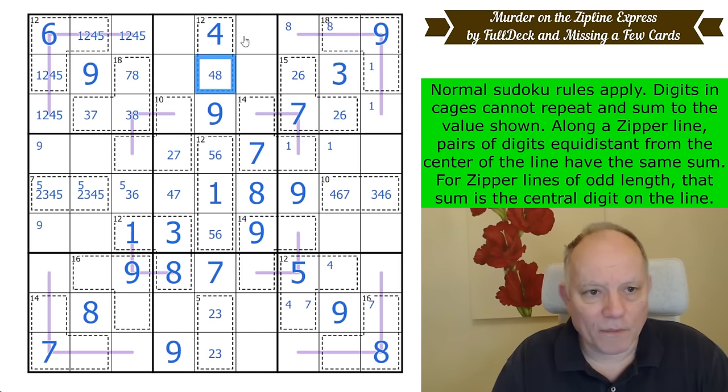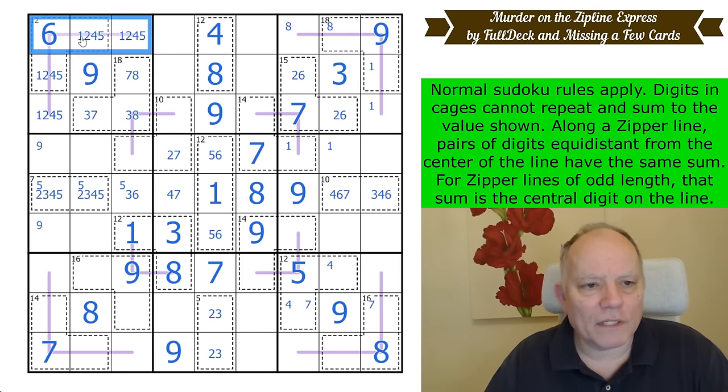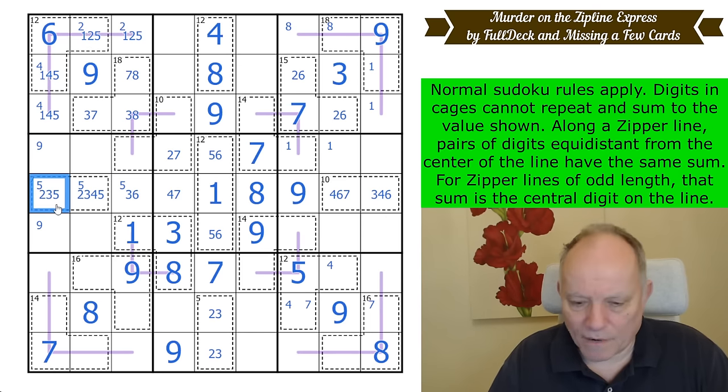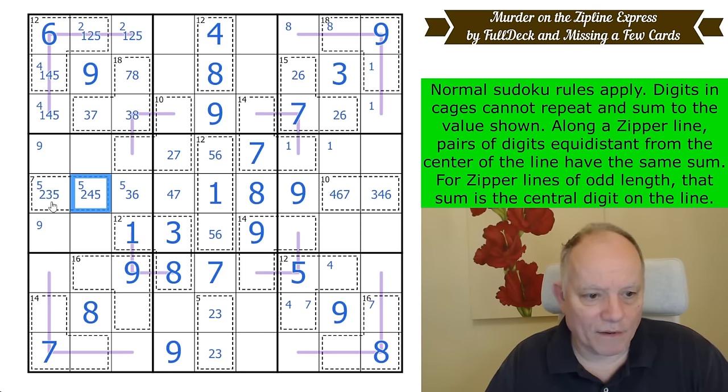I'm really having trouble clicking on the right cells today. 4 is now not in those cells. It is in those instead. And that means 2 is in one of those by the zipper rules. So there's a 2 in one of those. 4 now is ruled out of that cell, which takes 3 out of that one.